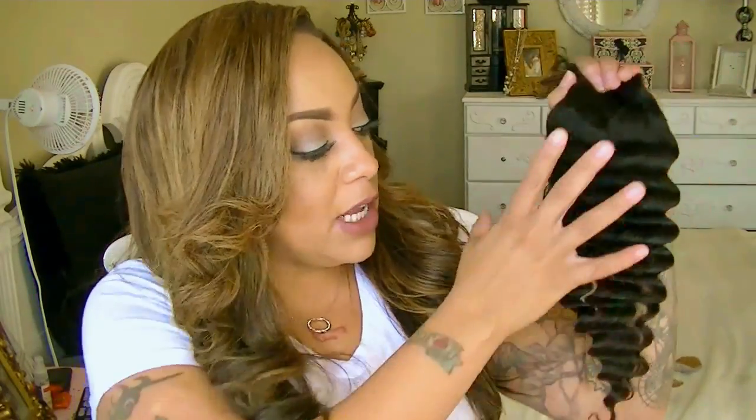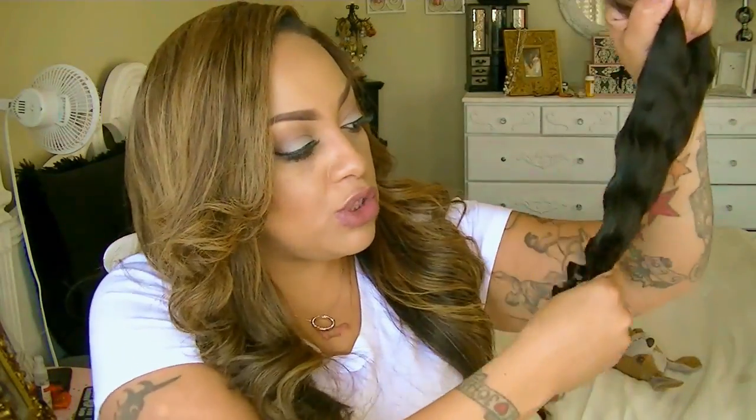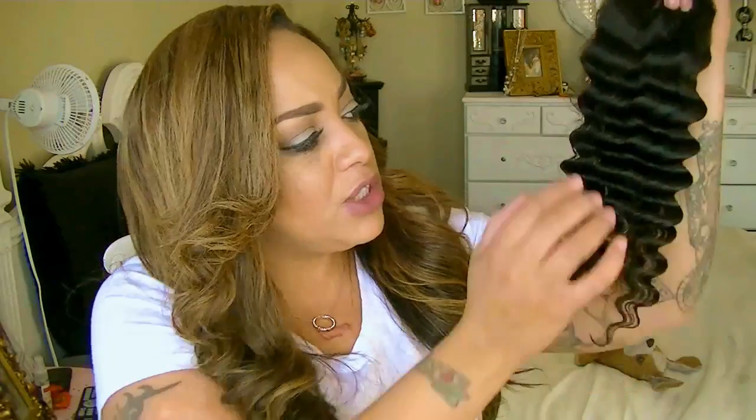It is a regular free part. The closure is kind of thick because the hair is kind of thick on it. I think it has a lot to do with it being a deep wave, but look at the waves in this, so pretty, so uniform, and so soft, really, really soft. This hair is so pretty. So like I said, it's pretty right now, but is it going to hold up once I wash it?